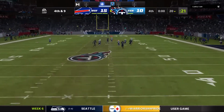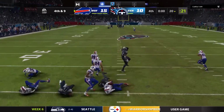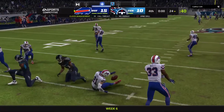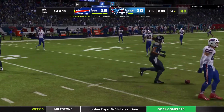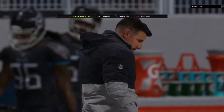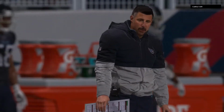He's going to let it fly. And he's going to be intercepted for the third time thus far. Picked off by Jordan Poyer. And the Bills are going to hang on the final play. They get the turnover to seal this football game.